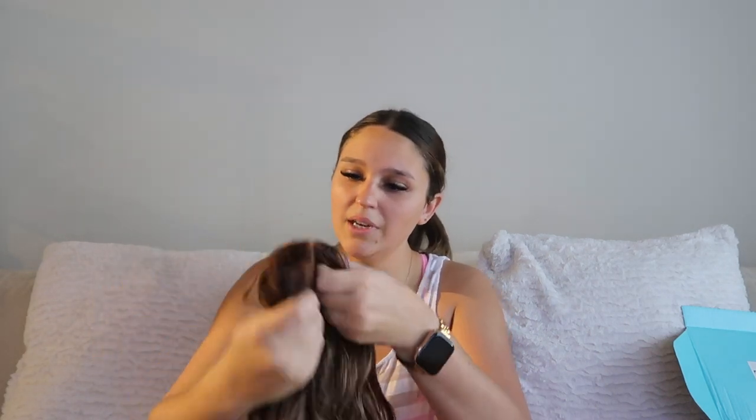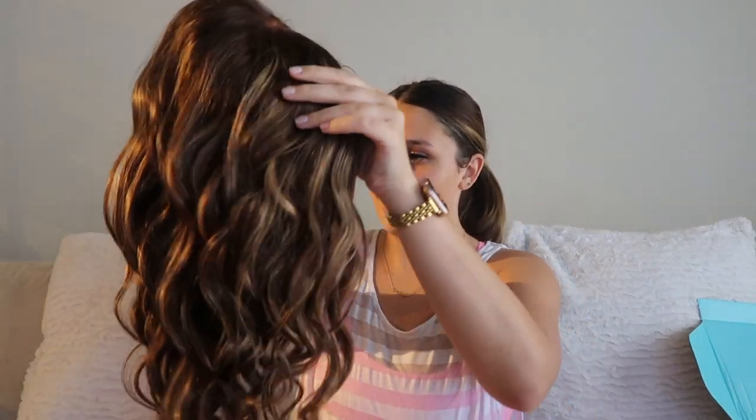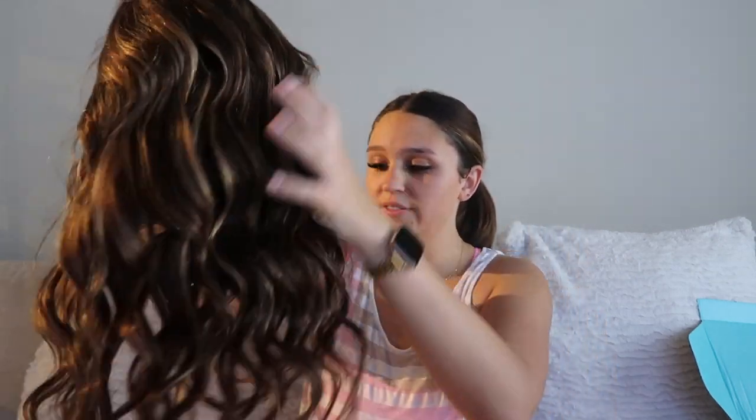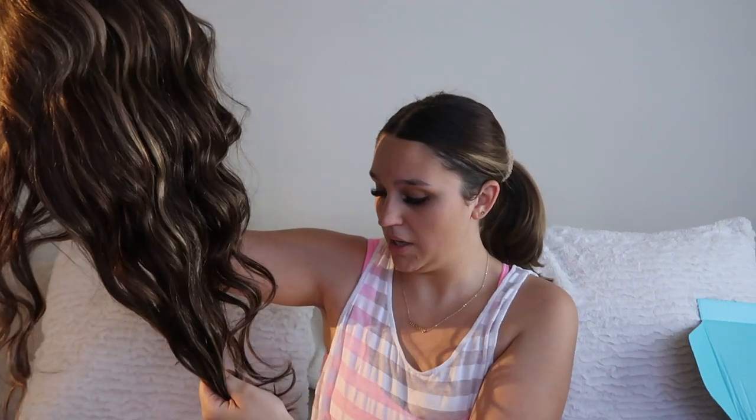Okay, so now this is the wig. This is like a Shein type Ziploc, I would say. Wait, what? This does not feel like human hair. Okay, first opinion, this does not look like what I ordered, at all. It feels almost like a costume wig, and this is definitely not 22 inches long. This is maybe 18 inches long? I'm so confused.